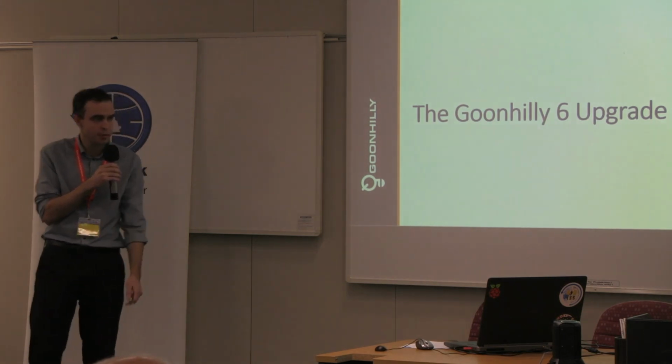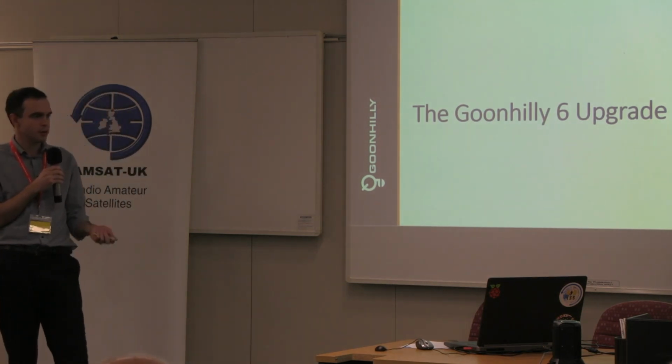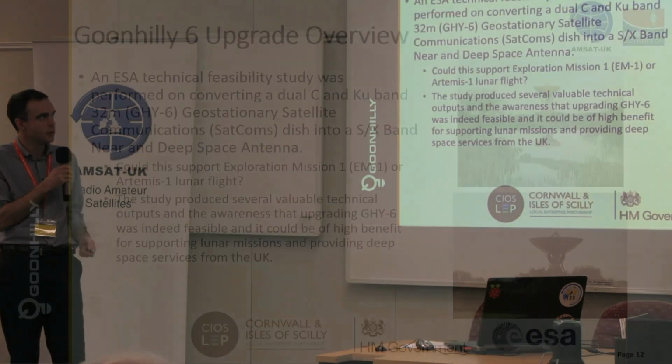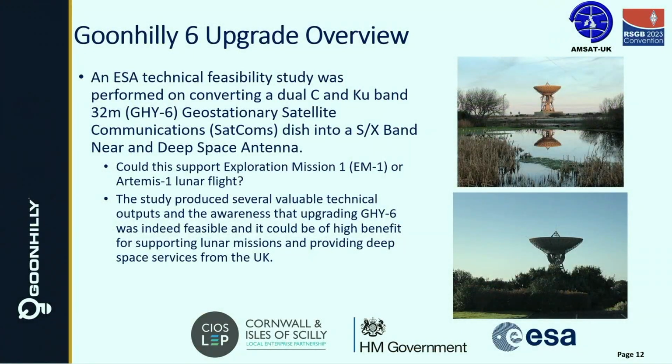So now I'm going to talk a bit about the upgrade of Goonhilly 6. Goonhilly 6, or Merlin, is our largest antenna and our newest large antenna, built by Mitsubishi in 1985. It's a 32-meter antenna, originally built as a C-Ku band dual band antenna for geostationary satellites, particularly Intelsat.